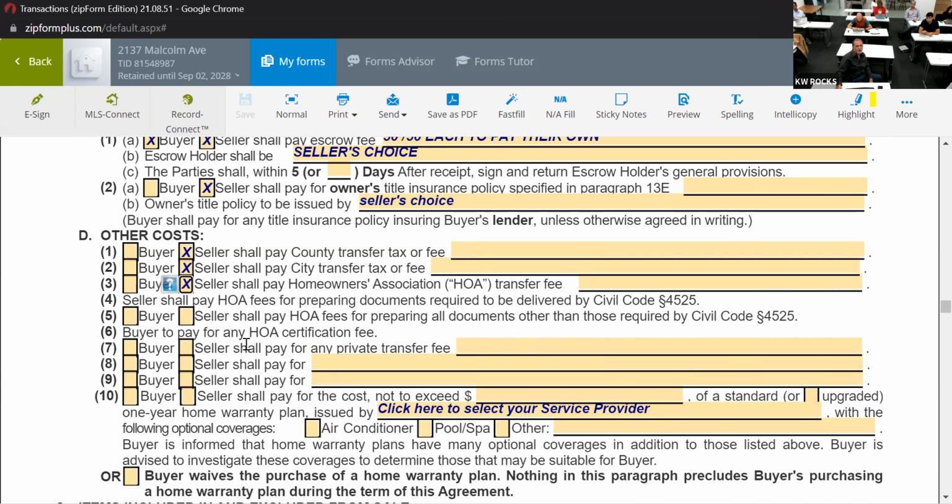The second one, and not new, but most agents don't know what it is. They just see HOA, so automatically they check mark it for the seller to pay. And I always have to counter that and say, hey, this is not normal. Sometimes to get the complex approved for FHA or VA, you have to pay the HOA fee to give you extra documents and all that. That's not the seller's responsibility.